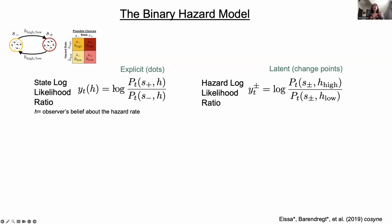We're going to look at our log likelihood ratios. So this is just going to ask the question. We have one equation that's going to help us track our state. So what's the current direction, right? So that we can answer the question, the current state at the end. And one that's going to update our belief about the hazard rate.